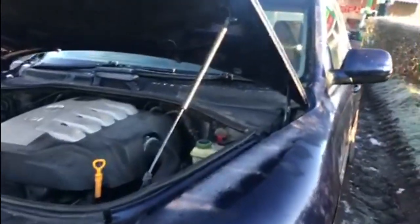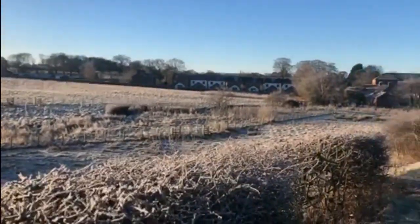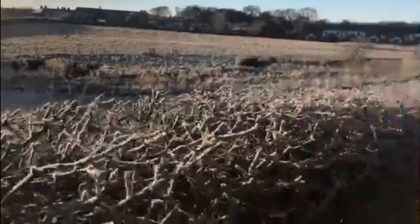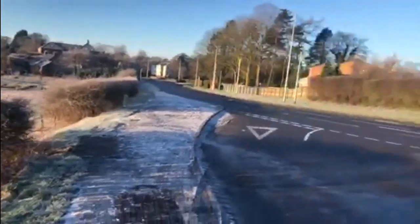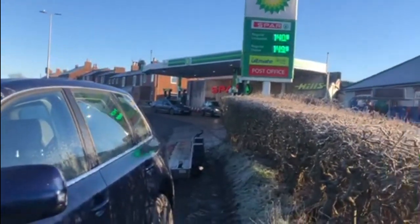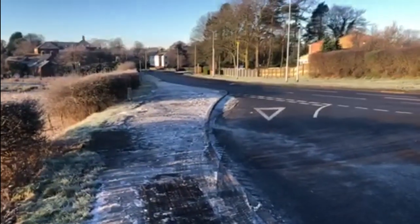Well, here we are at the side of the road. The check engine light came on, so we've opened the bonnet and look, the engine's still there, so that's all right. But look at that view over there. Sky's lovely and blue, sun's out, nothing's defrosting though, everything's still frozen. No idea where we are, we just stopped in the middle of anywhere. Corby. Oh, we're in Corby, apparently. A village called Corby. Anyway, back on the road.